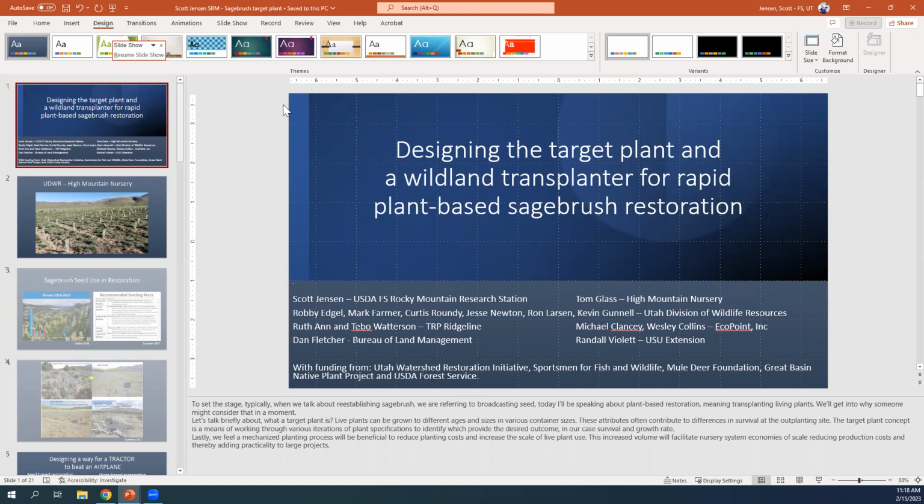I'm glad there was a lot of the introductory information that was covered previously, so I'm actually going to skip a few slides. But I want to touch first just on the partnership involved in this project. So I'm going to talk today about designing the target plant, and Jeremy did a great job covering that target plant concept as an introduction anyway, and a wildland transplanter for rapid plant-based sagebrush restoration.